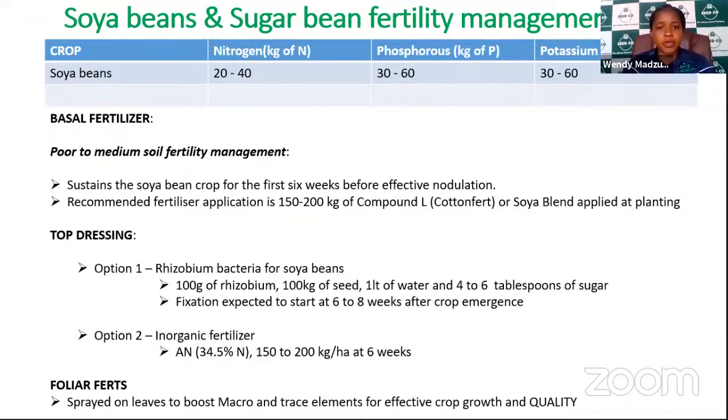You need about 100 grams to treat 25 kgs of seed, which is to say 400 kgs of seed, you're going to need four sachets as opposed to soybean. Then you are going to come in with less water. Instead of putting the 1 liter that you were going to use in soybean, in sugarbean, you're going to use about 250 mils. Then you're going to come in with about 3 to 4 tablespoons of sugar to create a paste. This is for those farmers who are still planting their sugarbean crop at this time.